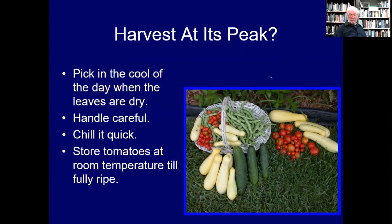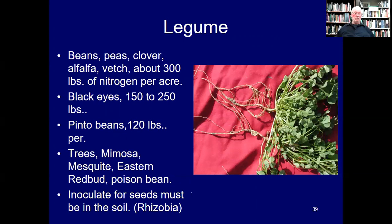Now, I want to mention legumes. Legumes are beans, peas, and stuff like that. And this is important. These are legumes, and they are able to produce or help produce nitrogen into the soil. Pinto beans can produce 120 pounds per acre. There are some trees that are legumes, the mesquite, the mimosa, eastern redbud, and a poison bean, which is a weed that is in many pastures out there, is the same thing.